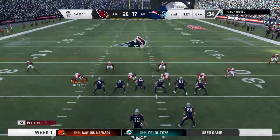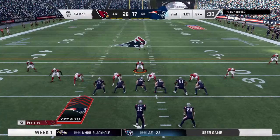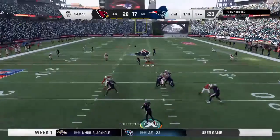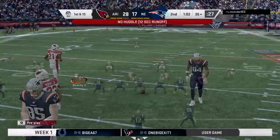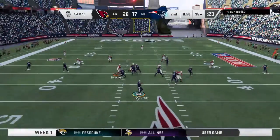The Pats at the line, ready to go, and a first half that really has not been kind to them. A late opportunity here to maybe make some inroads on this deficit before half. This drive's going to go a long way towards telling us whether they actually have a chance to come back. He's got a man, complete, and he's going to get this down to the 35-yard line. A big pickup of 38.